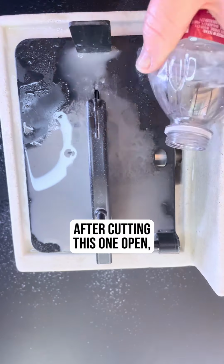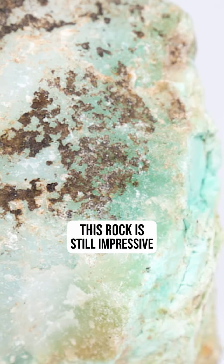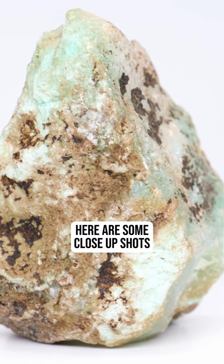Anyways, after cutting this one open, it seems like the green is just around the edge. Regardless, this rock is still impressive on how it turned out. Here are some close-up shots of it cut in half.